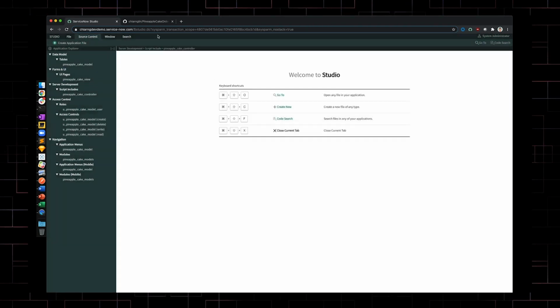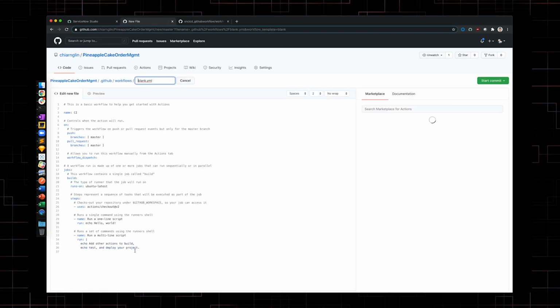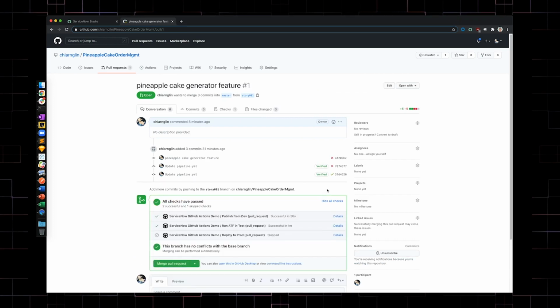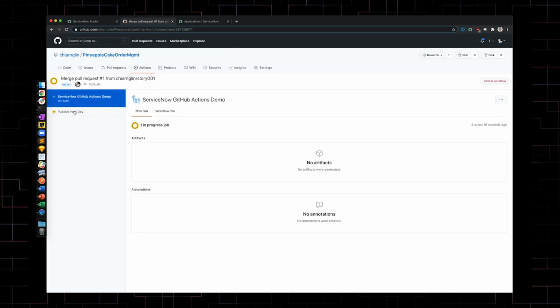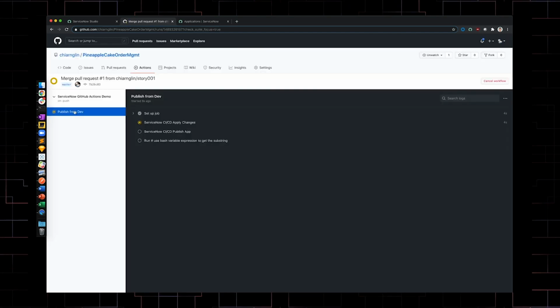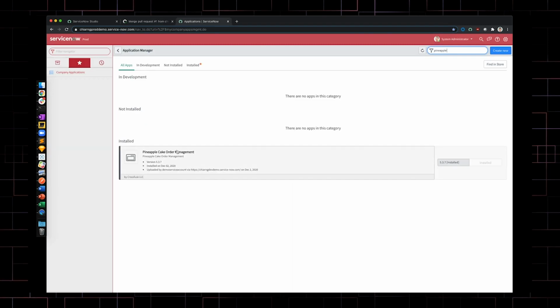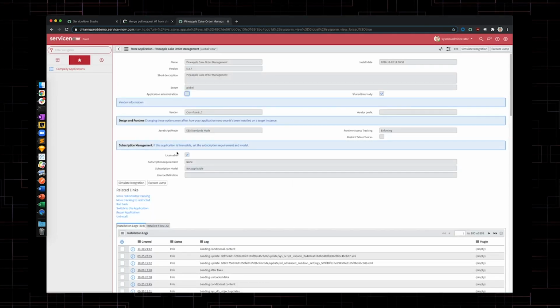After that, we create a pull request and watch our first CI build get triggered automatically. When our build passes, we'll merge our pull request and confirm that the push to our main branch triggered a release build, which automatically validates and deploys our app to our production instance. And that's how easy it is to get started with CI/CD for Now Platform app development.